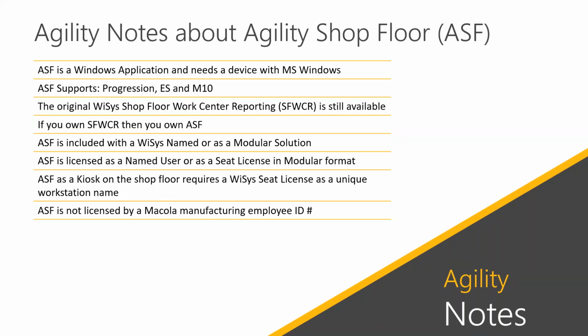So you might, on the desktop where you're using the Agility Explorer product today, you can use it as Larry or Bob or Aaron. That's your name when you log into Windows. But if you're out on the shop floor, we're going to license that by Workstation 1, Workstation 2, Workstation 3. If you try to log in multiple times as Workstation 1, you'll have a problem. And you need to get some more seat count, which is only fair.